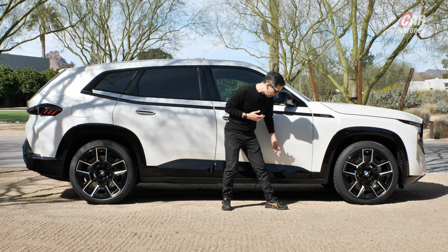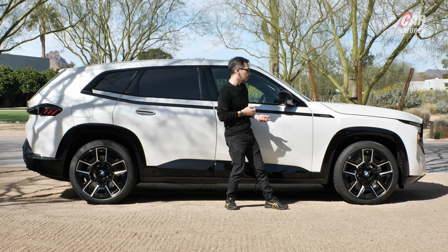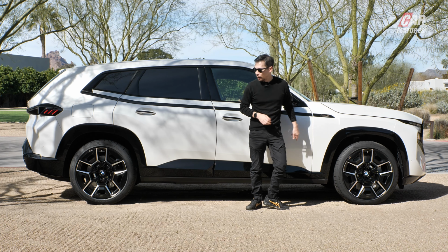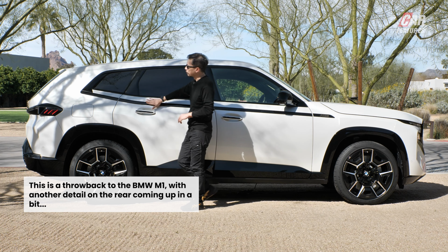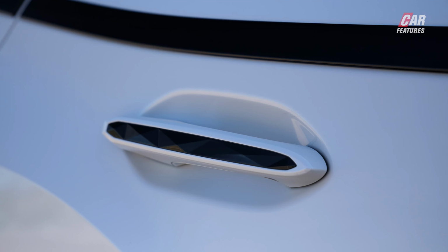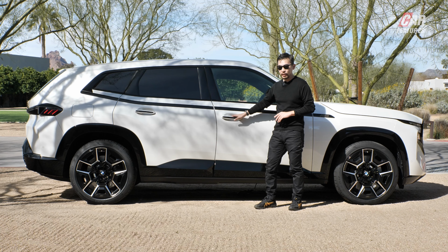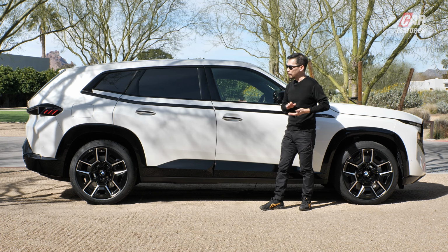Big gloss black contrast arches, quite normal for an SUV. You've got that XM gold badge again. We also have a very interesting line, a kind of plastic detail line running down the whole side of the car. Very nice, and we've got a Hofmeister kink there. One interesting thing to note is that the handles are not the flat handles like the 7 Series, but they have a little texture on them, which is quite a nice touch as well. This section is black as well to make the car look slimmer than it really is.